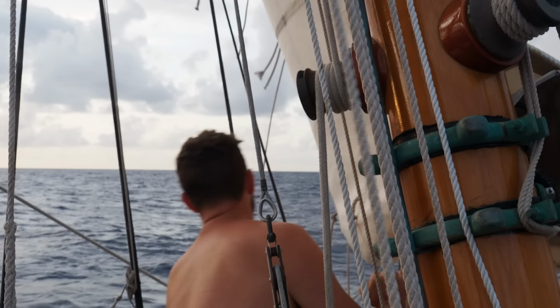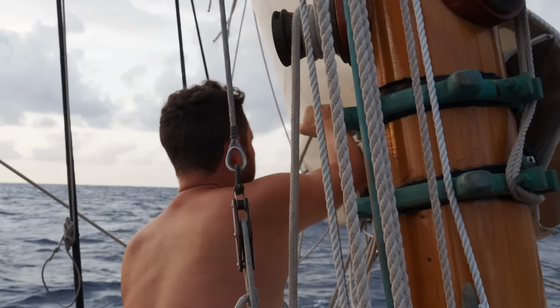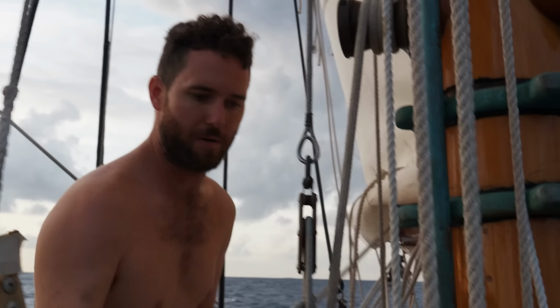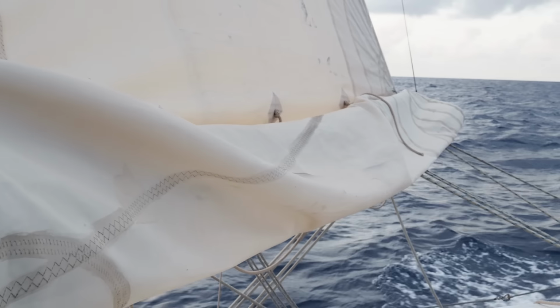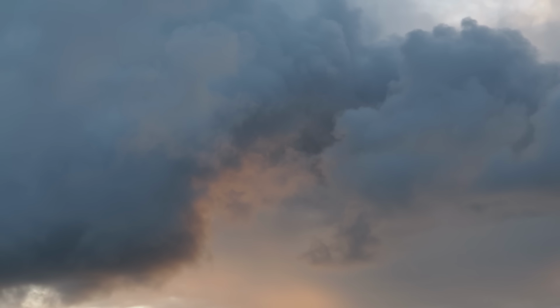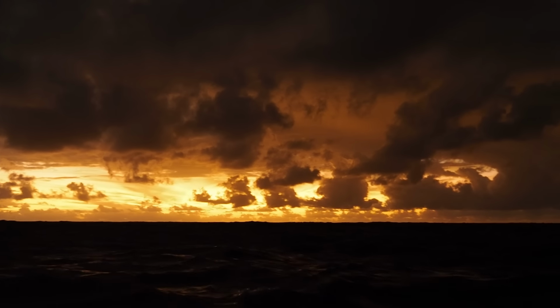As we neared the Tuomotus, the weather started to become a bit squally. We reefed the mainsail in the evening, and later dropped it entirely as heavy winds hit. The chafed wind vane line parted in the midst of a squall, so we had to hand steer through the night.